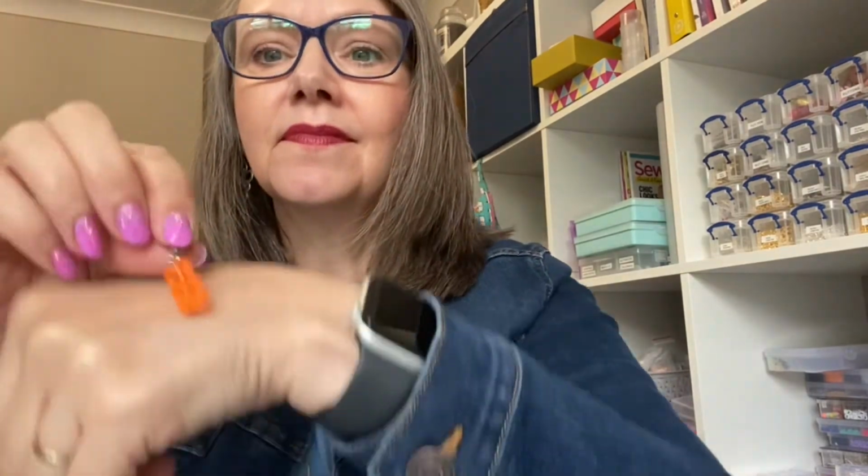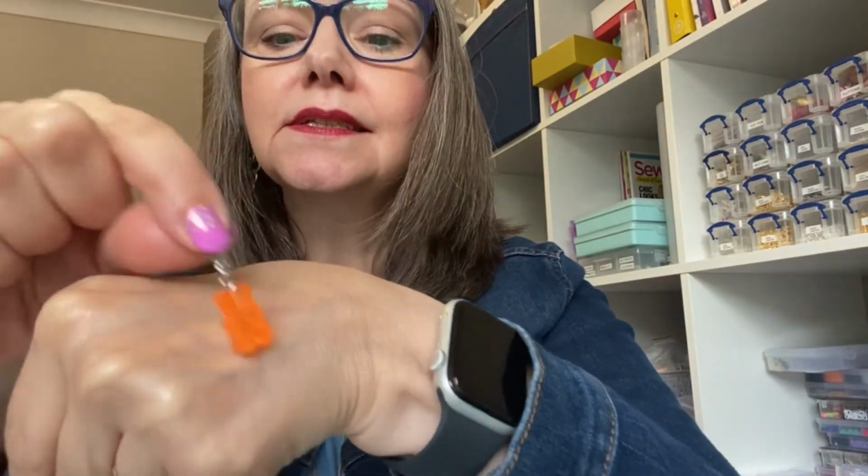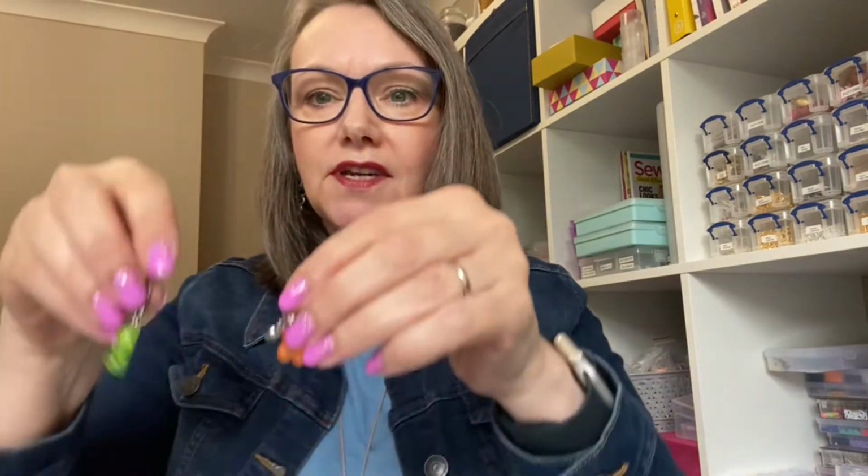Fourth place was another relatively new one, and there are lots. The listing is for one stitch marker, and they are, look at these cute little, how if it was the right way round, cute little gummy bears. Look at those. And they're available in lots of different colours. I think there's about 8 different colours that this comes in.